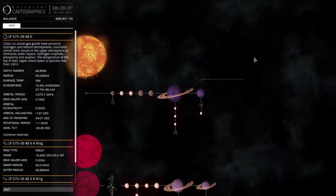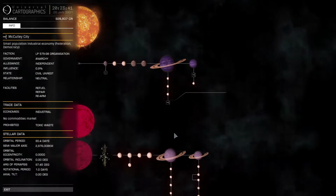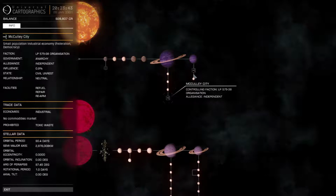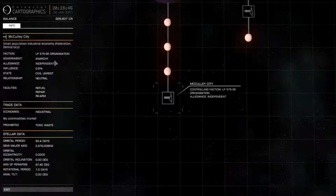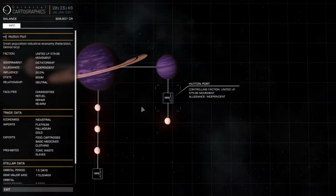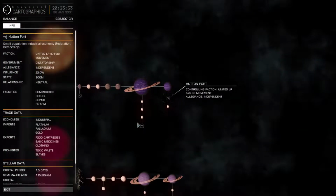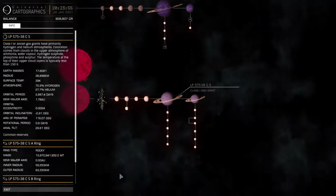I guess that's really enough of the planets. The others are just ordinary icy planets or gas planets like these. And here are the two. Oh, there's civil unrest here. You can see it's anarchy. There's been a coup d'etat or something like that. And this one is also independent, and it's actually a dictatorship. Okay, that's enough of the planets.